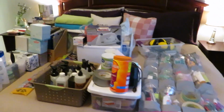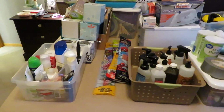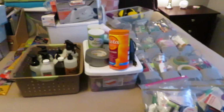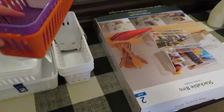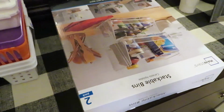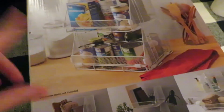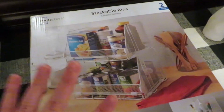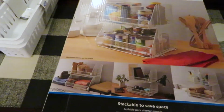Here is all the stuff that was in there except for my little mini ironing board, because that's going to stay where it is and I'll just have to organize around it. Things I did get to possibly organize with are these little containers from Dollar Tree. I can use those and then keep those for something else. And then this I had originally bought for the kitchen, but then I measured in there and it's not going to fit. So I'm thinking I can use it for a little bit more organization in that hall closet. I was kind of bummed it didn't fit under the sink.